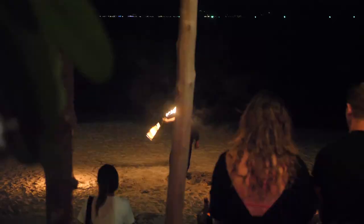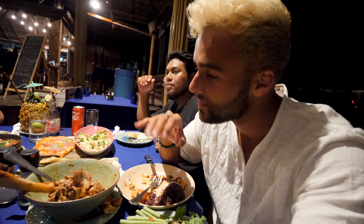And so for dinner, we've come to Crystal Bay Resort and tonight they've got a fire show. So that is wicked. We're watching that and enjoying that whilst we enjoy this absolutely delicious Thai meal with a pizza. Finally, we've got some Western food. Food's great here, the vibe's good. And yeah, I'm just gonna continue enjoying this food.